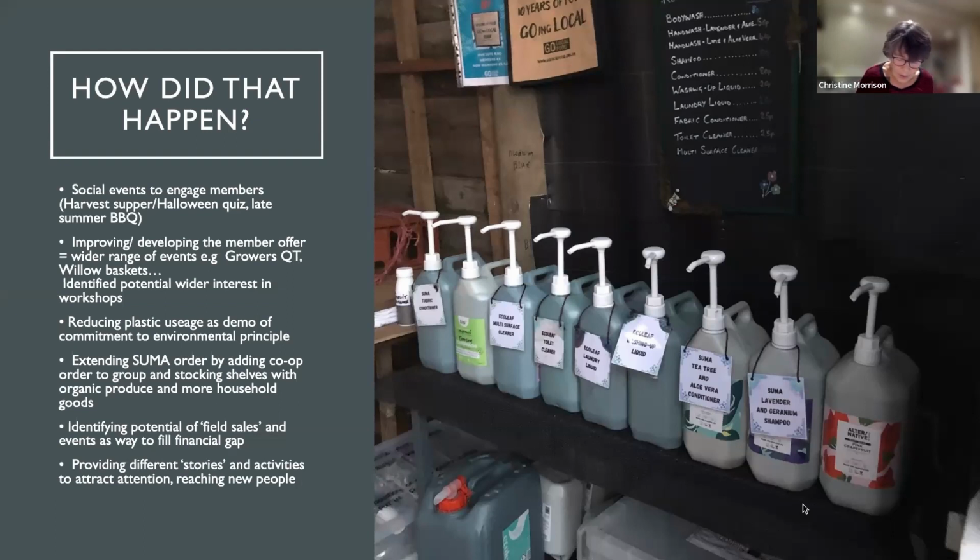That quite quickly translated into extending the SUMA ordering, not just to individuals, but creating a co-op order and putting stuff on the shelves. Those two things contribute regularly to our finances. The other thing that I particularly was keen on was that it's great to have different things to talk about. You can't just keep talking about kale and chard. It's also nice to have something else to talk about. How else do you demonstrate that you're environmentally friendly without going into the detail of water usage and so on? So this is more of a human story, and it's good for attracting attention and reaching more people. It has a promotional aspect to it.